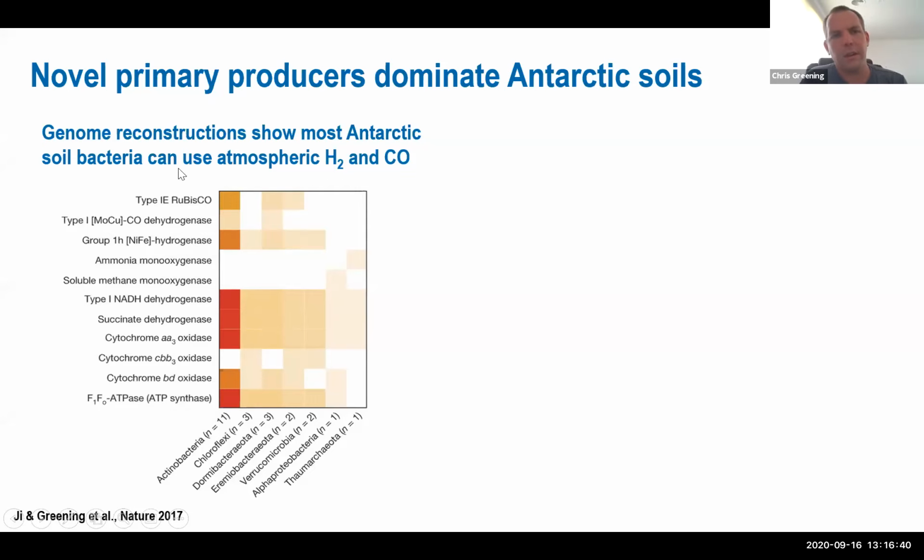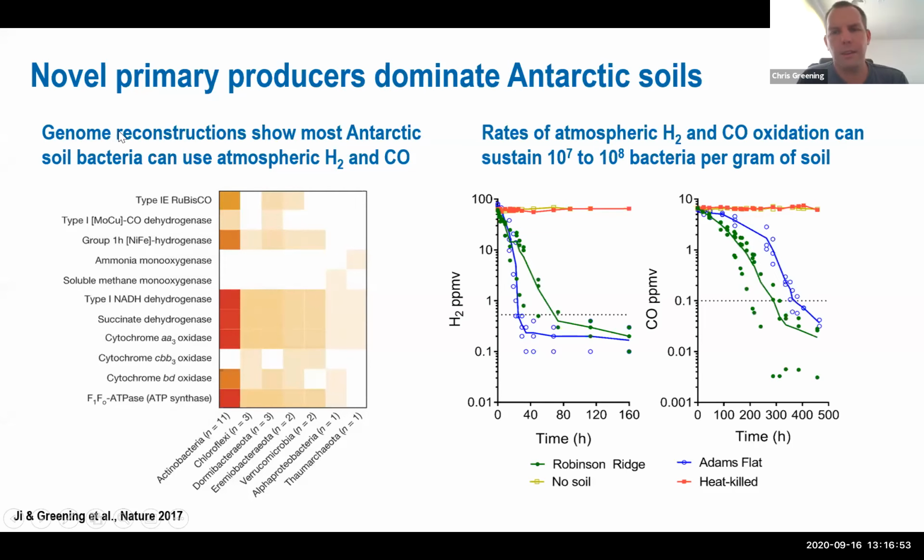So you would have heard Sharon already talk about rubisco in plants, but some chemosynthetic microbes have it too, and that allows them to do this process of growing on hydrogen and carbon monoxide. And indeed, we're able to validate that these bacteria in these soils were able to consume hydrogen and carbon monoxide to very, very low concentrations, so well below the atmospheric levels, and that the rates of this were pretty astonishing given the low biomass of these samples.